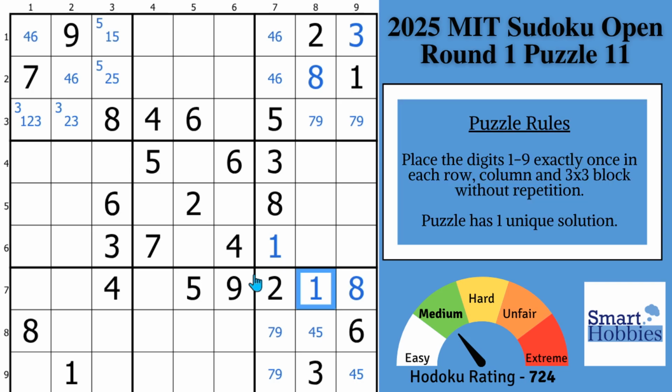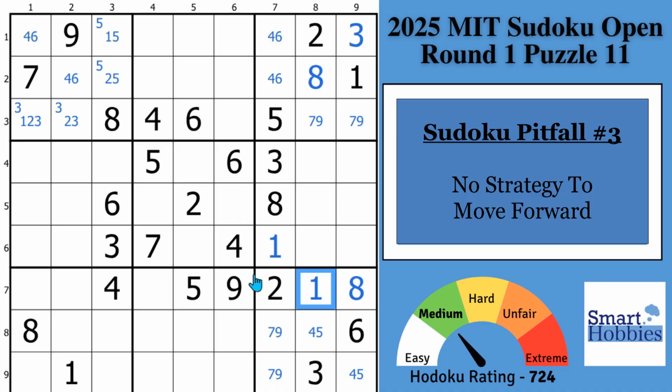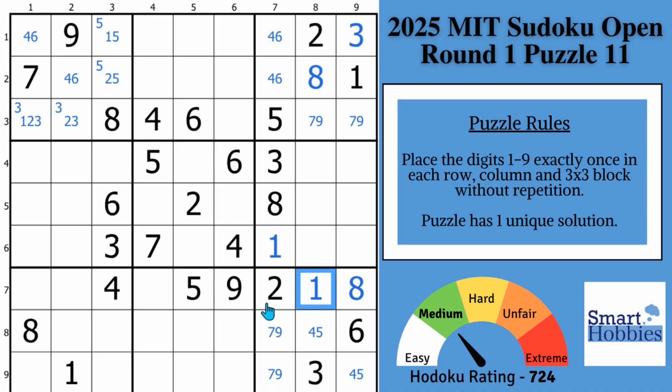So pitfall number 3 is to not have a move forward strategy. If you're just solving through and looking at row, column, block, that is great and it'll get you so far, but at some point the row, column, block is going to dry up. You got to figure out what you're going to do next, and I'll help you understand that.